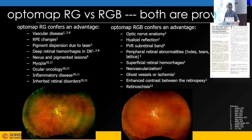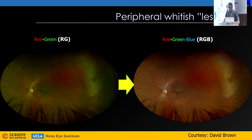So I guess one of the themes of this presentation is going to be that they both have their advantages, believe it or not, and that actually not having the blue can sometimes help you see certain things. I'll try to illustrate that as well. But again, the real, I think, big advantage of having this RGB now is that what you capture on the picture very much reflects what you saw when you looked into the patient's eye, and I do think that makes a difference.